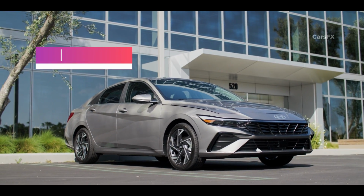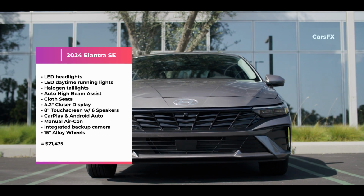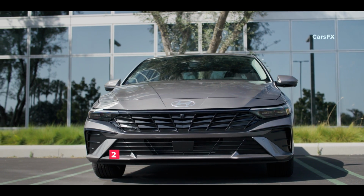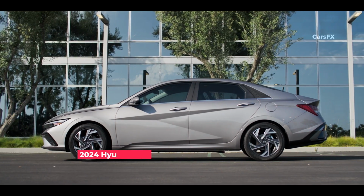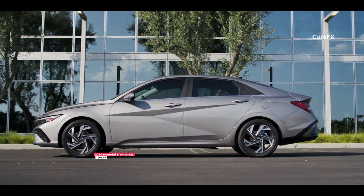Prices for the 2024 Elantra non-hybrid start at $21,475, including the $1,100 destination charge. The limited trim starts and stops at $26,900, as there are no optional extras on this trim. Everything is standard, so all you need to do is pick a color. The pricing for the hybrid variant and Elantra N are yet to be announced.